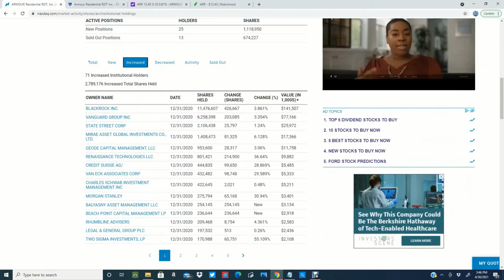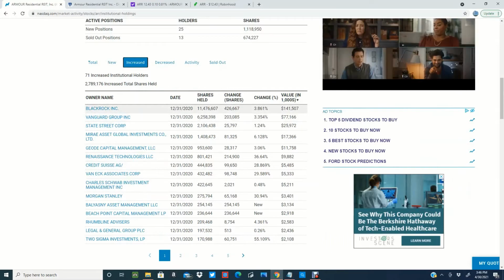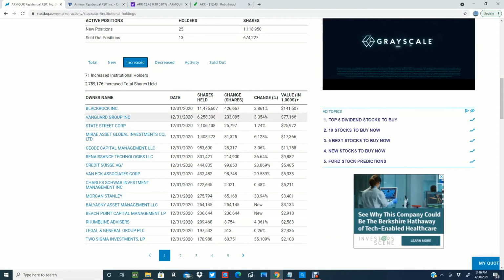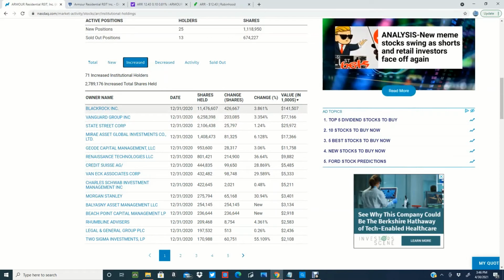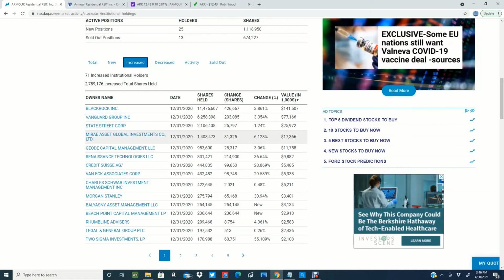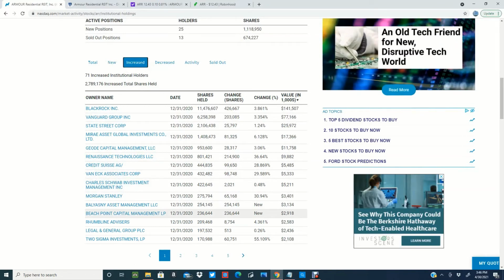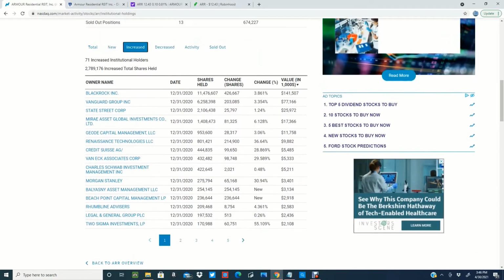BlackRock and Vanguard, you always find these two corporates. These guys have billions and trillions of dollars that they invest, so they're always looking for good places to put their money in, and this is where they did. They put their money in, and they increased it by 3%. BlackRock and Vanguard also increased it by 3%. BlackRock holds 11.4 million and Vanguard 2.6 million. The next is State Street Corp, 2.1 million. Myra Asset, 1 point something million. Credit Suisse has 400,000. Van Eck Associates has 433,000. Charles Schwab 428,000.